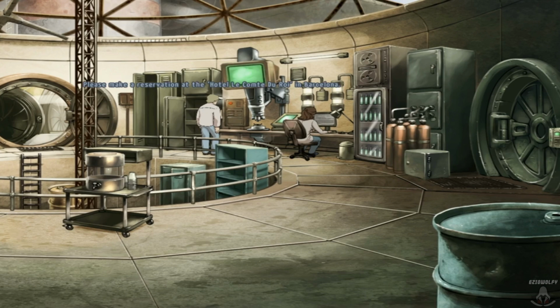Please make a reservation at the Hotel Le Comte du Roy in Barcelona. Are you sure about that? Of course, I have a secret weakness for decadent five-star hotels. That's not what I meant. The Du Roy is a very special hotel. Is it a brothel? No. It specializes in male guests, but it's not a brothel.